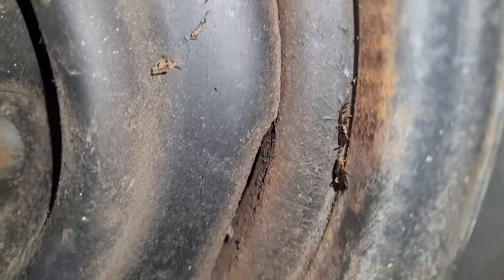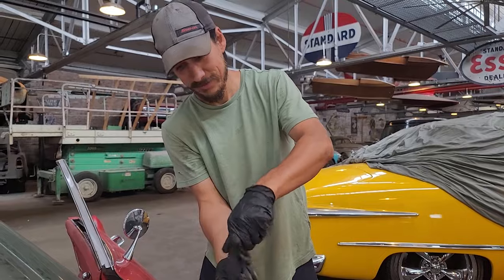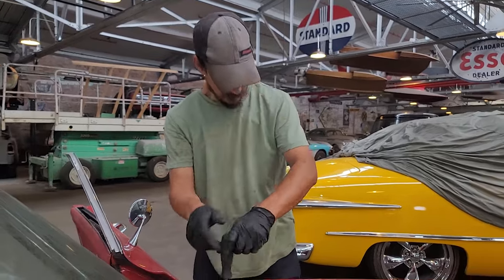Because we'll be sanding and painting the car, we need to get all the dirt and grime and bugs off. That's good. They're scattering like cockroaches. You haven't found any bugs in the car yet, have you?